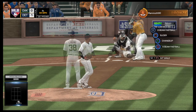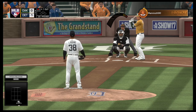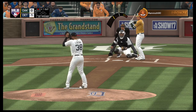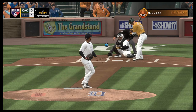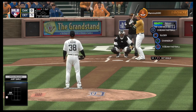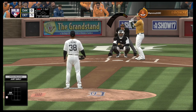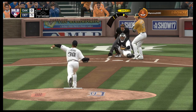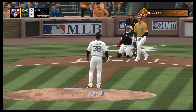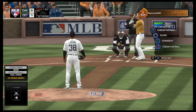And this one's not close. It's in the dirt for ball one. Now the pitch. And he won't bite at that one either. It's 2-0. The 2-0 on the way. A little bouncer, but it gets foul. One out, nobody on.